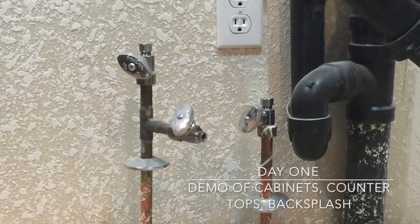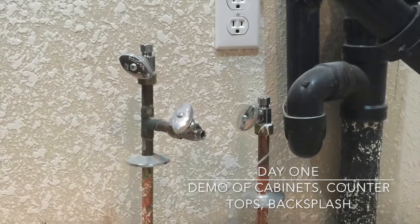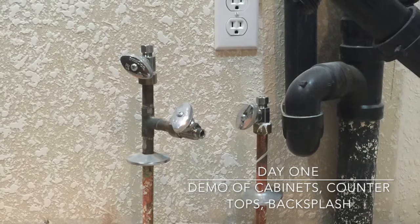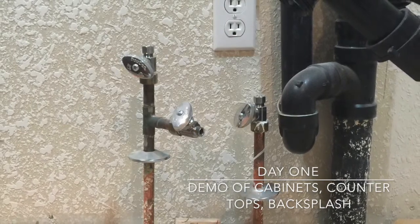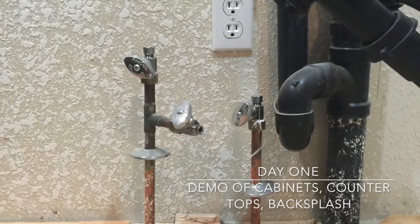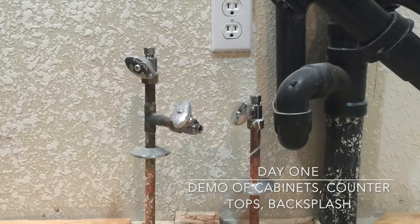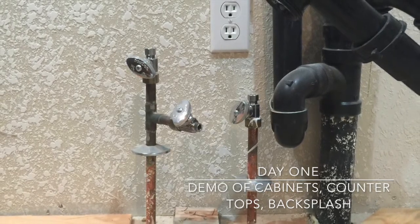Now, Lowe's will not touch plumbing, so it was left up to me to take care of the issue. We had to install all 3 new valves underneath our sink before Lowe's would continue on with the project. So I went ahead and took care of that on day 1 so that we could stay on schedule.